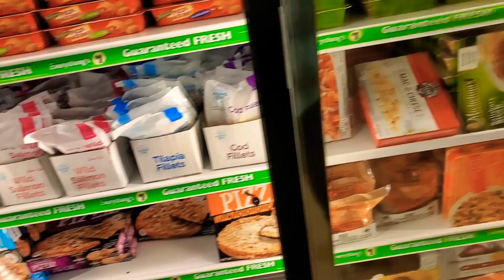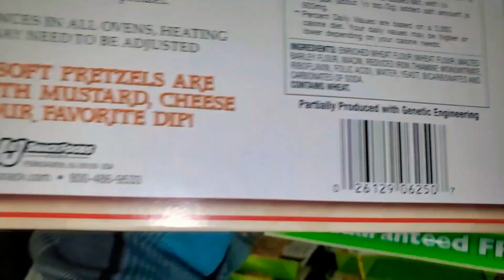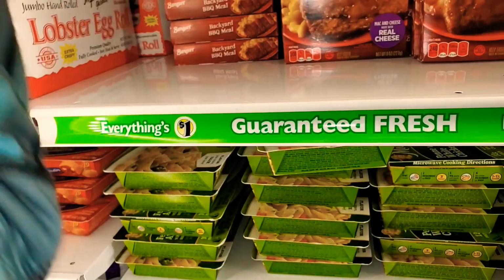And then I'm about to show this six pack of soft pretzels. These are good, like pop them in the microwave. I've never had this brand, but I usually have them with like mustard, or some people do cheese. But yeah, I was surprised. They had some nice finds in the freezer section.